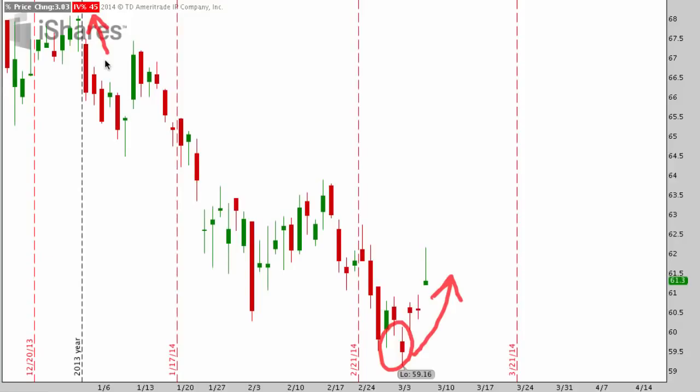So I think this is a great example of getting out of a trade early when it shows you a nice profit and moving on to the next trade. This goes into our piggy bank, as you will, for March trades, and that's really what we want. We want to keep continuously exiting these profitable trades all the way till expiration.